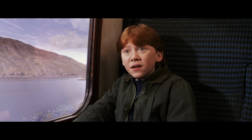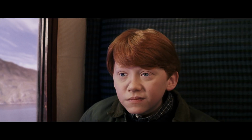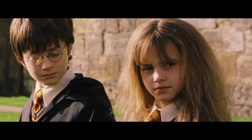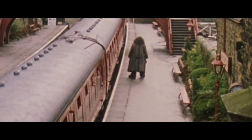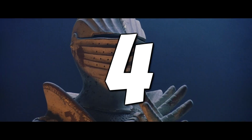Take the center parting in Ron's hair in this scene for example, which then immediately switches to a side parting. Or Hermione sporting frizzy hair in this scene, and then in the next shot it's completely straight. Even Hagrid's height in the final shot of the film is incorrect. As a half giant, he's clearly as tall as a regular person in this shot. This doesn't bode well.